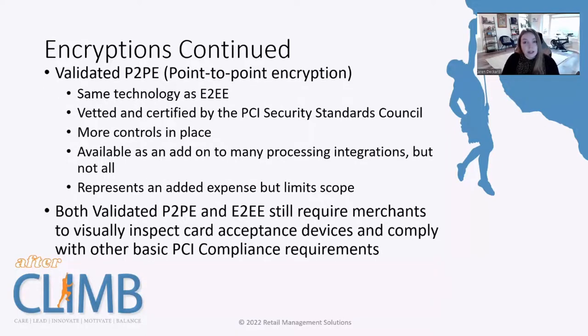The next encryption item is validated P2PE, or validated point-to-point encryption. Validated P2PE is the same basic technology as E2EE. It works the same way. However, validated solutions have gone through a rigorous process to be vetted and certified by the PCI Security Standards Council. They're the folks that govern PCI requirements, where all the certifications go through. There are more controls in place, like chain of custody for devices from the point they're shipped out to the point they're implemented at the pharmacy. Validated P2PE is available as an add-on for many processing integrations, but it's a smaller subset of customers right now that want this option, so not everyone offers it. We have a number of different pathways to get there.